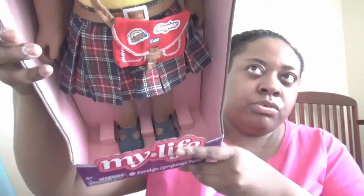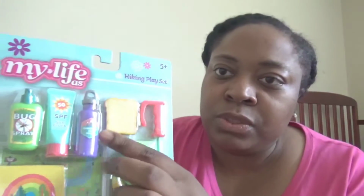So this is basically Walmart's version of American Girl, which I used to love when I was a kid. I could never afford to get it, but I loved looking at the magazines. Cute. You can see her little shoes. And to go with her, I just grabbed a hiking playset. Glasses, a little backpack, the binoculars, trail mix, banana, toast, suntan lotion, the water bottle.